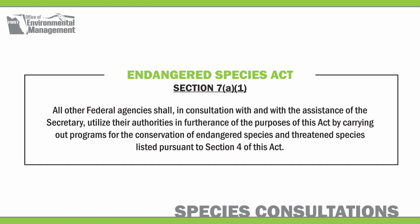As part of its participation in the NEPA assignment program, the Florida Department of Transportation, a state agency, assumes federal responsibility for conducting species consultations on transportation projects under Section 7A1 of the Endangered Species Act. So the Florida Department of Transportation decided to conduct a cost-benefit analysis to see if we might be able to support the recovery of the Panama City crayfish.